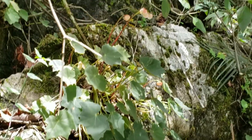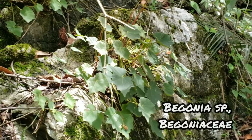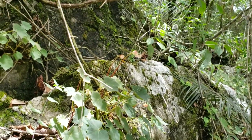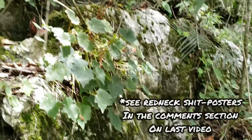Oh, look at it. Look at a little begonia. You see that? Real nice begonia. Who doesn't love a begonia, huh? It's got to take a real posturing person to not love a begonia. Pretty big genus.